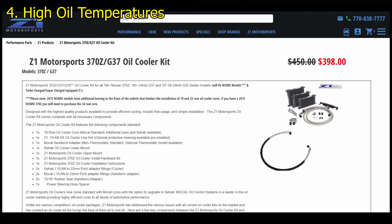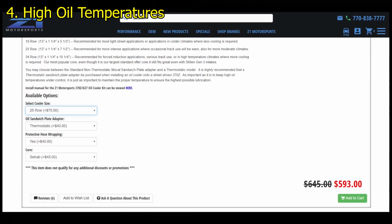Also, really important to keep in mind is that if you have a pre-2012 Nissan 370Z, you don't have an oil cooler unless one has been installed in the aftermarket. And you might have even more difficulty with oil temperatures if you're not running an aftermarket oil cooler. The good news is that there are potential aftermarket solutions from Z1 Motorsports. Although I haven't purchased it yet, the Setrab cooler with the oil sandwich plate adapter is supposed to be an excellent solution for Z owners in general, for the 370Zs and the 350s. So if you want the most performance out of your Z, you should give it consideration.